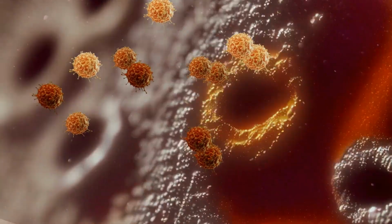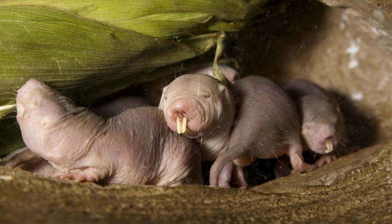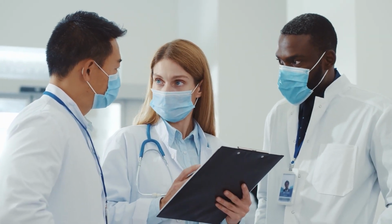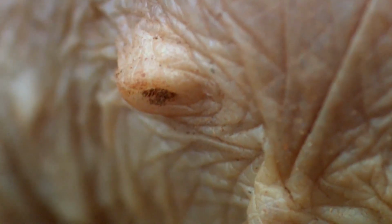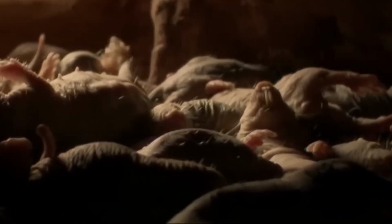Third, they appear to be immune to cancer. Naked mole rats have evolved multiple overlapping systems that prevent tumor formation, effectively blocking the development of cancer entirely. This has become a major focus of scientific research. Their fourth unique trait is what scientists call eusociality. In other words, they live in highly organized social groups, similar to ants and bees. It's extremely rare for a mammal to have this insect-like social structure, making them one of the only mammals known to exhibit such behavior. They have a colony system with a queen, workers, and soldiers, just like in a beehive.